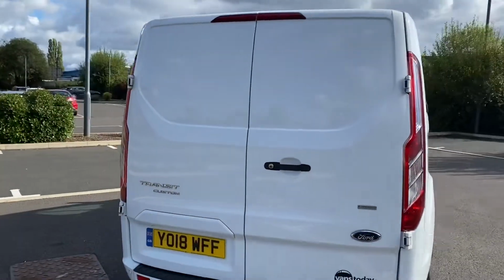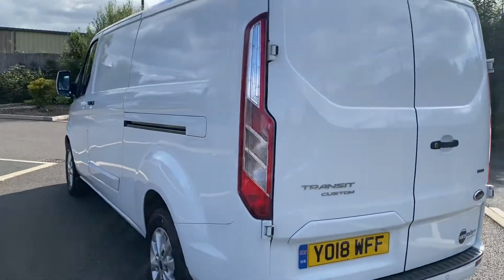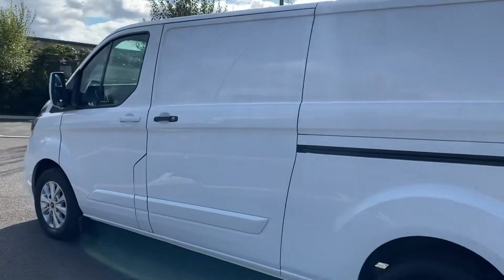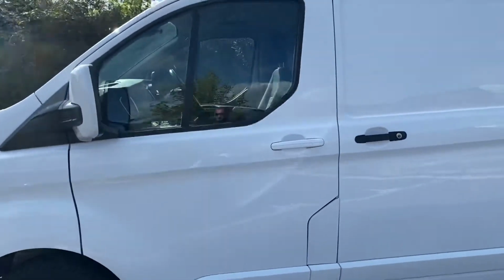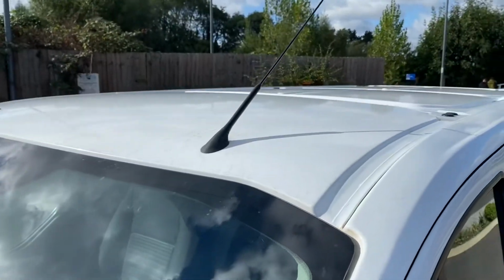That's about it basically. Warranty, yes, you get warranty with it. With us, you get 3 months included. You can upgrade that up to 3 years. Nationwide delivery, part exchange and finance is available. So let's get going with a bit of an idea of exactly what it is you're buying.